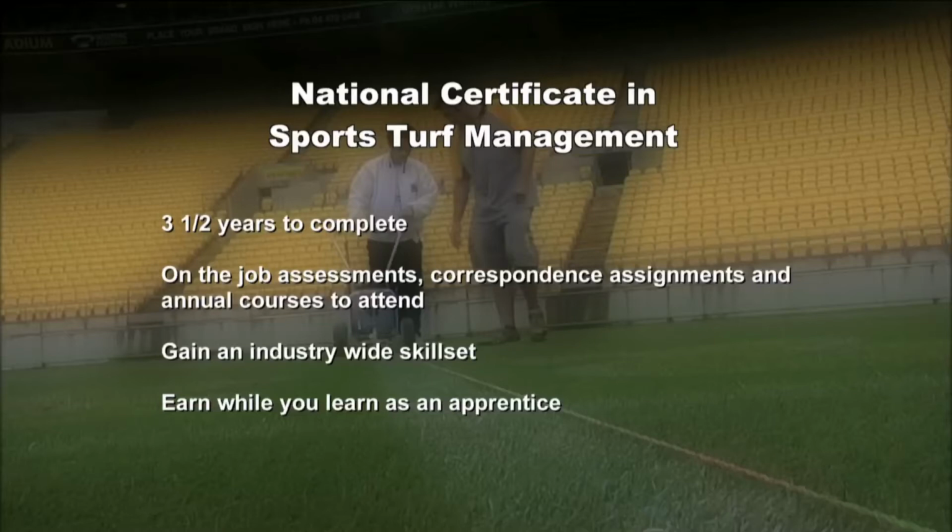It takes 3.5 years to gain a Level 4 national certificate in sports turf management through the Primary Industry Training Organisation. Qualifications are also available up to a diploma level. As well as on-the-job training and assessments, there are correspondence assignments and annual courses to attend. The training provided by this qualification sets you up with an industry-wide skill set, making it the ideal basis for advancing in all sectors of the turf industry. An apprentice's salary starts from about $25,000 per annum, and the potential earnings of a greenkeeper can be over $100,000.